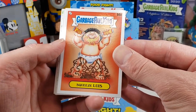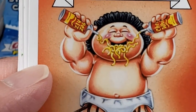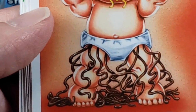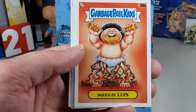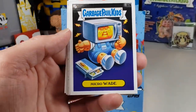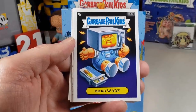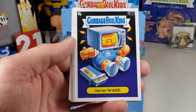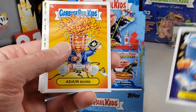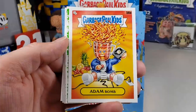Looks like he's got that Cheese Whiz. Look at that, you got the Cheese Whiz going in, and poop coming out. That's what he's got. Cheese going in, poop coming out, and Cheese Louise. Micro Wade. I'm digging it. It's got the TV Stevie kind of vibe going on. And very cool. Micro Wade, 57A.